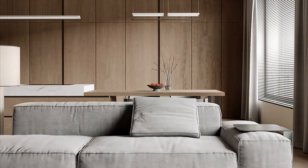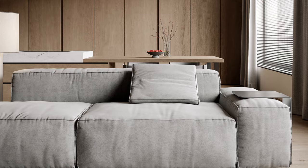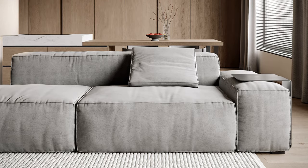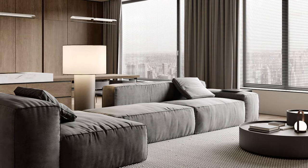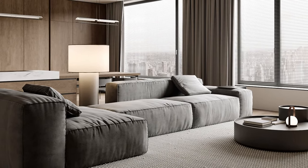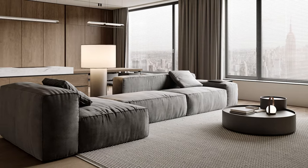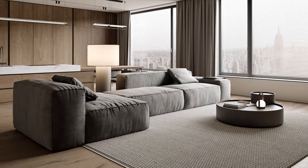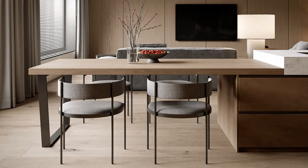Japandi design strikes a delicate balance between Scandinavian minimalism and Japanese warmth, creating spaces that are not only stylish and sophisticated, but also incredibly inviting and comfortable. It's a style that celebrates the beauty of imperfection and the serenity of simplicity, inviting you to embrace the art of mindful living in every corner of your home.